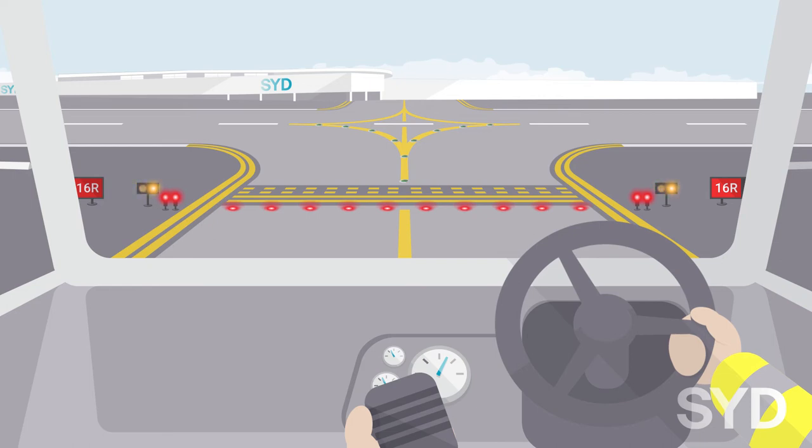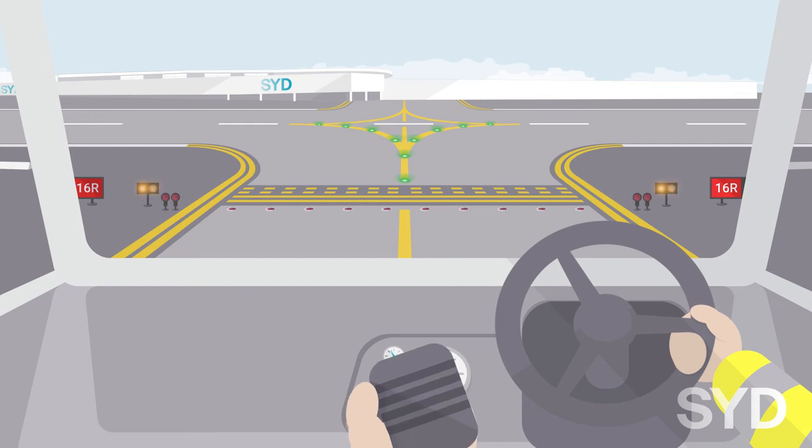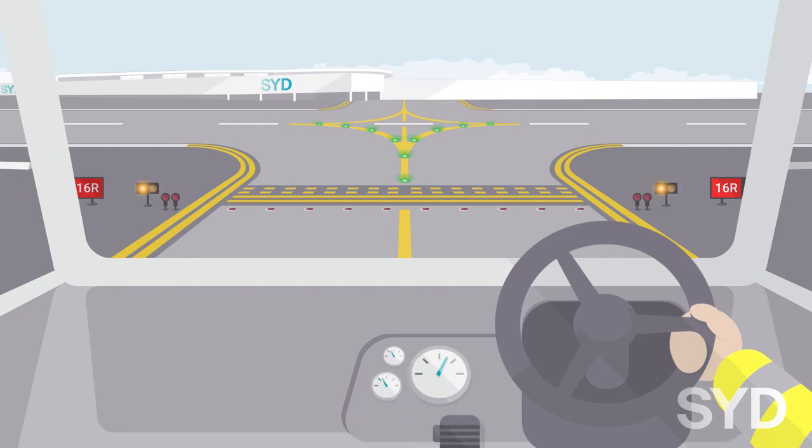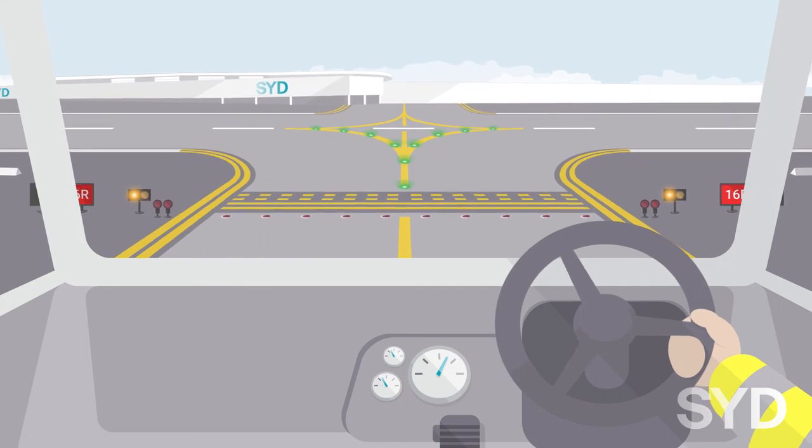Once the stop bar lights extinguish, the green lead-on lights will illuminate. Drivers should always make sure they read back ATC instructions before moving into the runway strip. "On Foxtrot, cross runway 16 right, Tug Red Zulu." Once the lights have changed and you have completed the readback of your clearance to ATC, you may proceed.